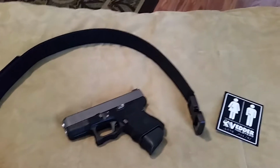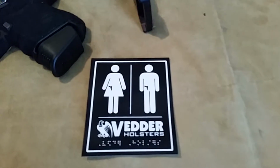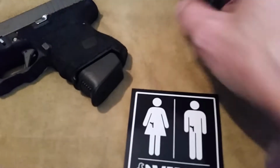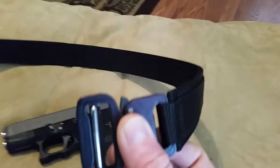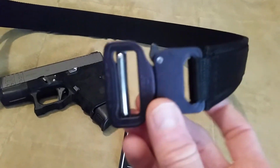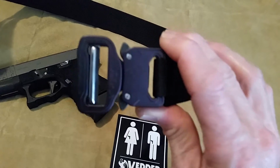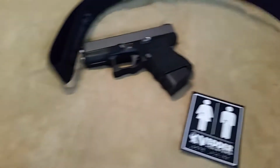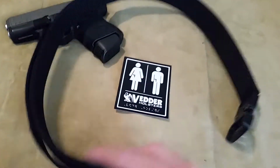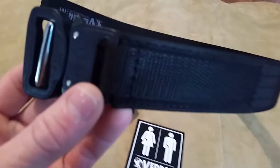All right, ladies and gentlemen, just received a package a few minutes ago from Vedder Holsters. My buddy Caitlin over there, I talked to her the other day and told her that I really was enjoying the light tuck holster that she had sent me for my Glock 42, and I expressed interest in checking out their Cobra gun belt. And man, this is a really nice belt.